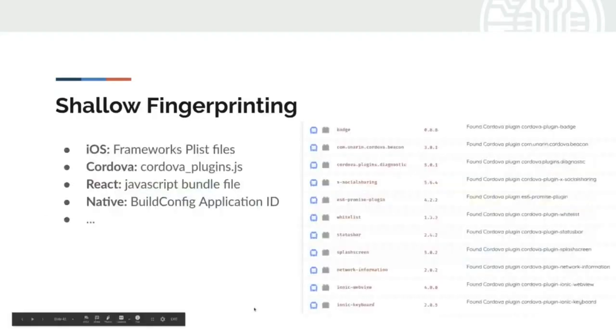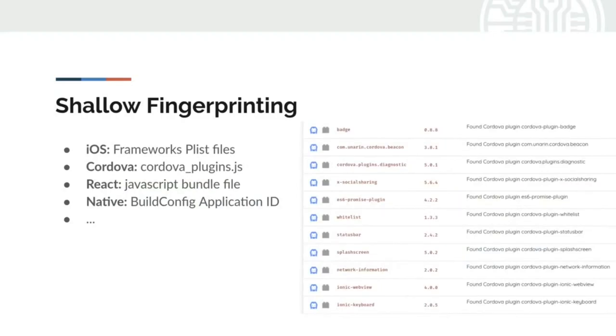So how does fingerprinting work? We differentiate between two techniques, and these actually come from the malware world. We're not really reinventing the wheel. This is something that has existed for decades to be able to identify malware. We are refurbishing these techniques for vulnerability analysis. The first one is shallow fingerprinting. The way shallow fingerprinting works is that there are certain attributes or certain places where we can extract the version information.